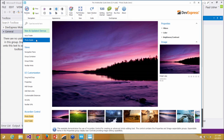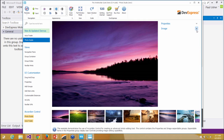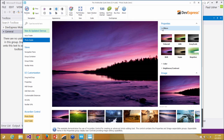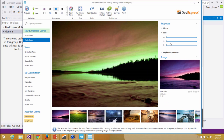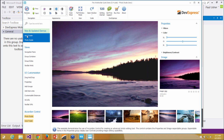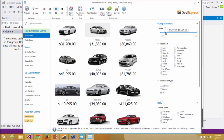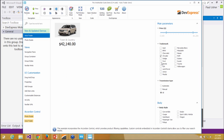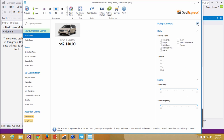Now, the accordion control is basically an advanced version of the navbar control. We can see on the right-hand side that I've got what would look like a navbar control because I can collapse and expand different elements here. But as you can see, I can also have a hierarchy of sub-elements, and those sub-elements can be made up of many types of different controls. Another example of this may be the auto trader, where we can see I've got my parameters, and here I can filter the grid by bringing this in, and I can also apply different limits here. So you've got to consider it works like an accordion. You can collapse and expand different things.